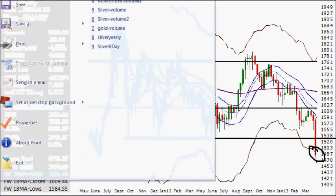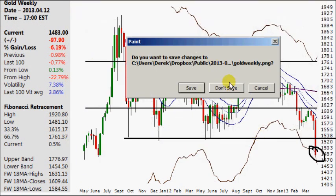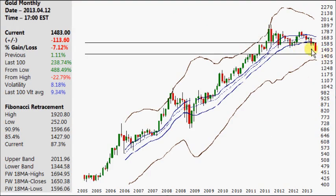That's on the silver hourly chart, though, when we look at that. Moving on to the monthly chart, we can see that this level is looking like a breakdown, as they say. So what's the next support level? It was this line here, and that's at 1427. That's only a 14.6% correction from the 252 lows at the start of this bull run up until here.